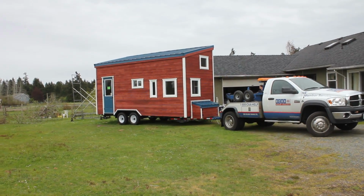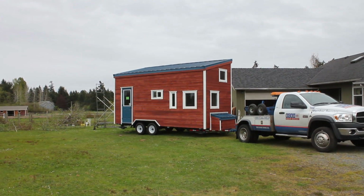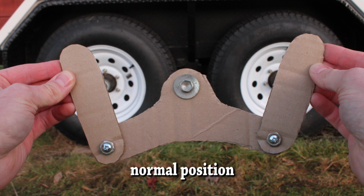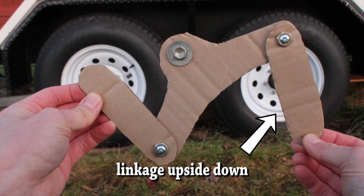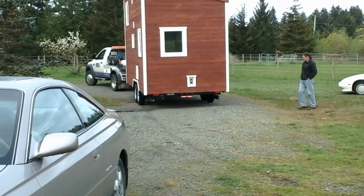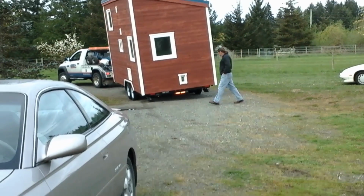So once we got home and had more time to look at it, we realized that nothing had seized at all, but that one linkage in the suspension seemed to be upside down on the right side and causing it to sit higher than the left. We theorized that the left side had been upside down as well and had flipped when it went over that dip in the driveway.